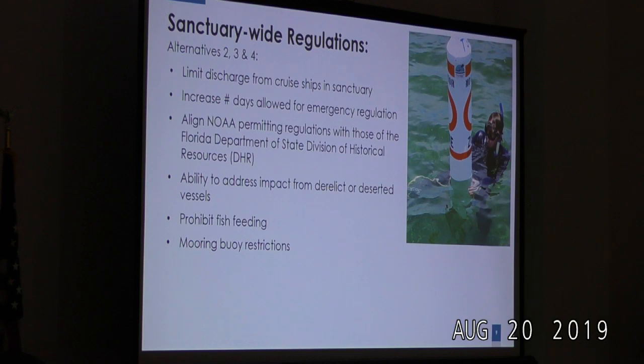For mooring buoy restrictions, we would expect to see benefits from helping the vessels to reduce their anchoring and things like that, where the cost might be the actual implementation of the buoys. And then for bait fishing, the benefits would be the avoided administrative cost of permit issuing from the elimination of bait fishing, and the cost would be to purchase the bait for the fishermen that would need to then purchase the bait or travel further offshore or further around to catch the bait that they would need.